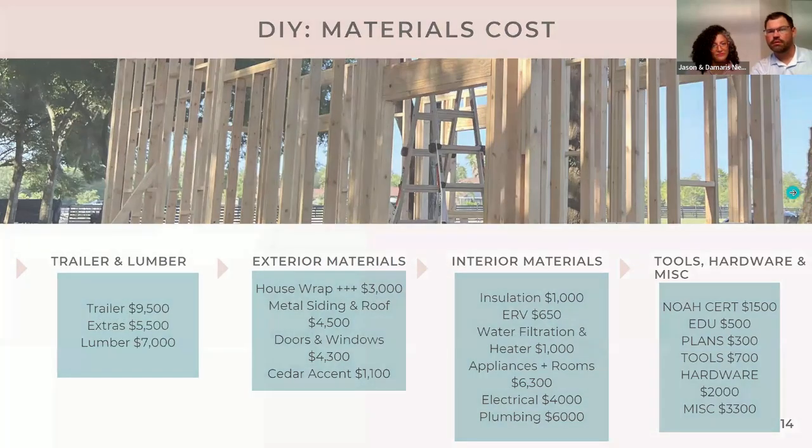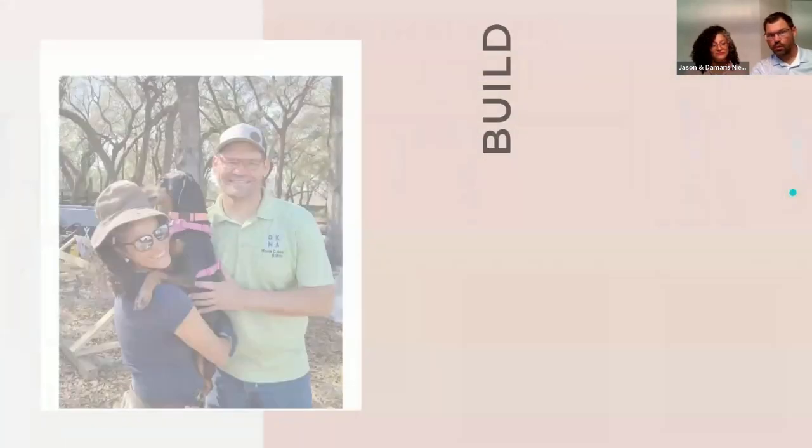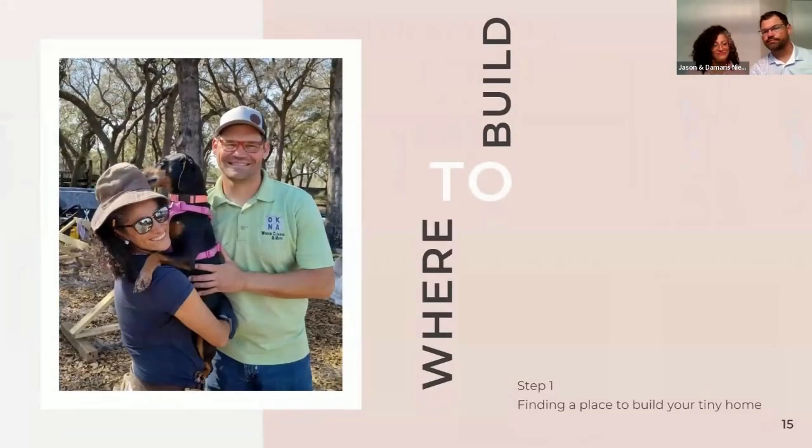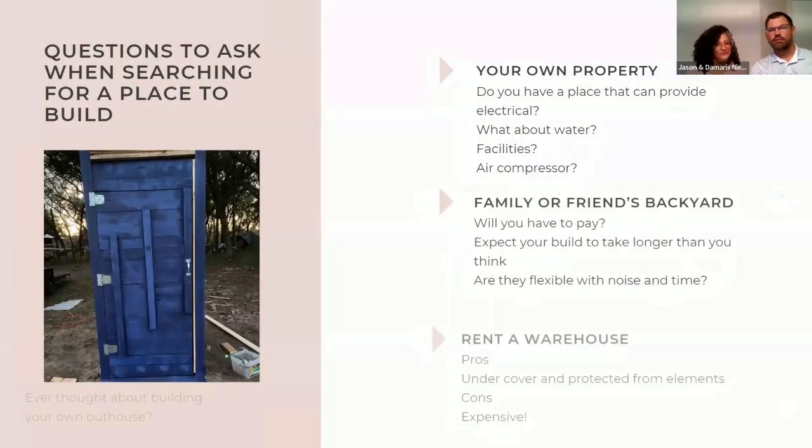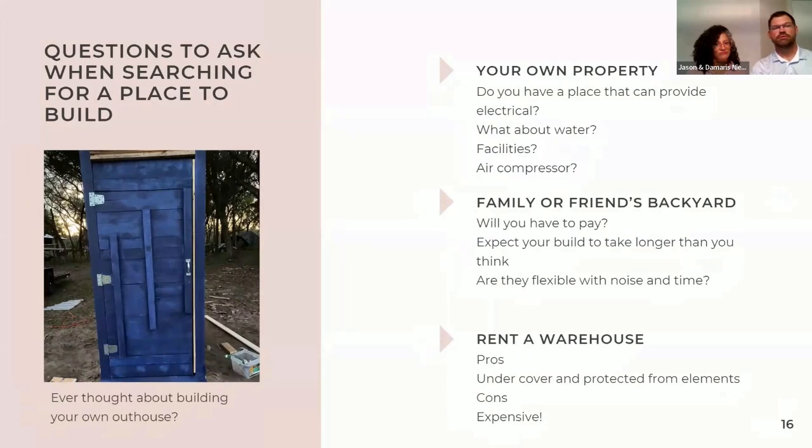That's that other slide there. Okay, so the question, where to build? Where are you going to build it? Step one, find a place to build your tiny home. So we had to consider these questions when searching for a place to build. Are we going to use a family or friend's backyard? And will we have to pay for it?